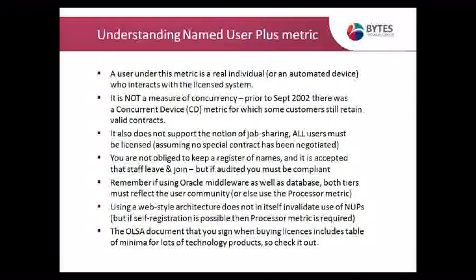And remember, if there is a stack of software like middleware and database, you'll need to make sure that both are providing the right cover. They could be on different metrics, but make sure that the connections that come through each layer are covered in one way or another.